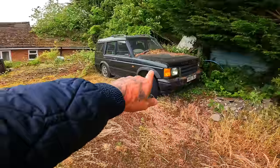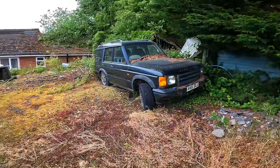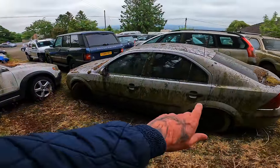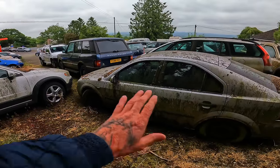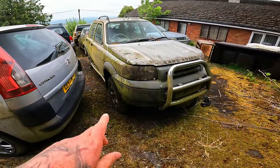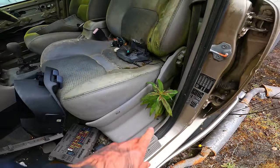What a damn shame. Old Land Rover, she's been there a long, long time. This poor Mondeo. I mean, I remember this thing when it wasn't even this bad, and now look at it. It's an absolute disgrace how they can be left like this. Look at this Freelander. I mean, look how dirty it is. Wow. It's now a plant pot.